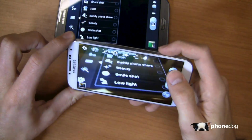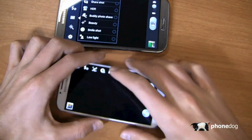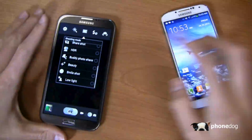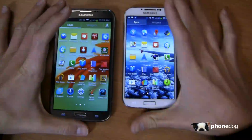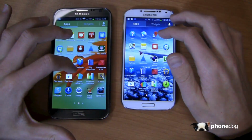Of course, you still got the same goodies here. Video camera on both, the ability to shoot at 1080p, and I like that. I like that a lot on both of these devices. We'll wrap it up by doing a speed test. Verizon 4G LTE versus Sprint 4G LTE.